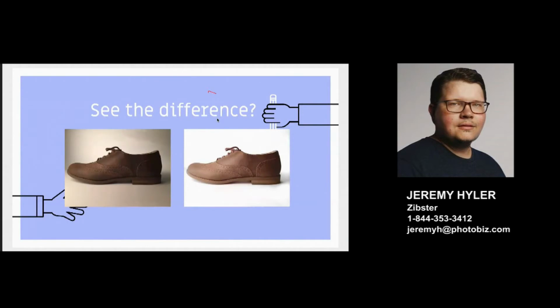And see the difference? This was shot on the phone on the left, and this is one that was shot professional grade. If you have a store set up, which one are you going to purchase from? You're obviously going to purchase from the one that looks best versus the one that's muddled and dark. So think about the experience your people are going to have when they purchase from you. They don't want to see something that's grainy. They don't want to see something that's low res. They want to see a high quality image.